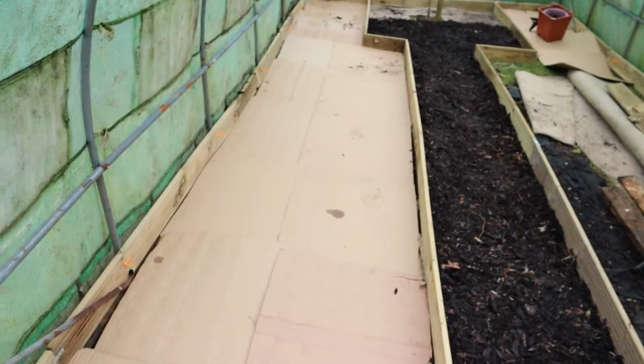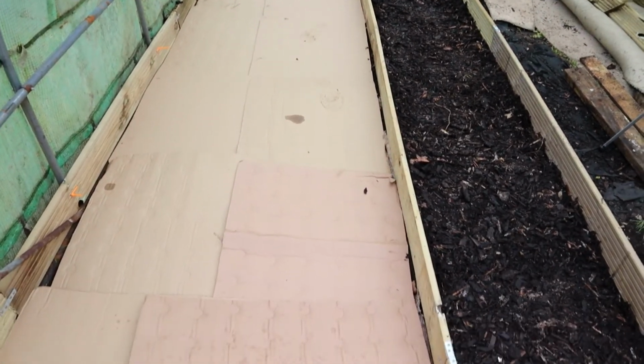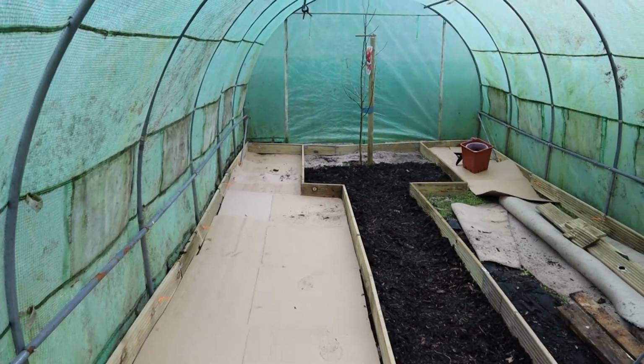I do need to get some more for just down at the other end, and I've also got all this cardboard and I've just put that on as a bit of a weed suppressant, and I'm obviously going to fill these up with soil, and then I'll be ready to start putting my lettuces and things in here, because I'm pretty much going to be growing loads and loads of lettuces in here just for the guinea pigs.